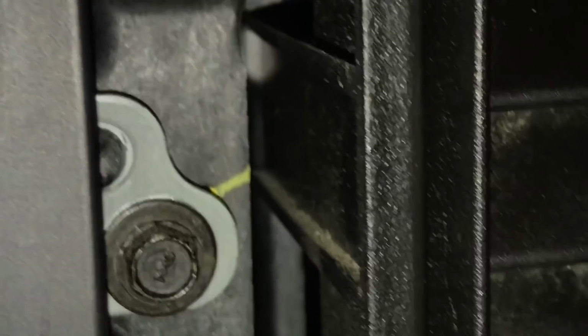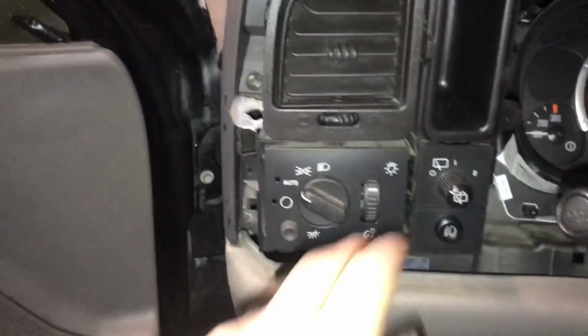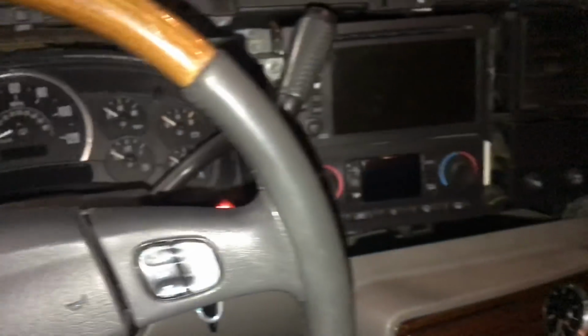Everywhere. Right there, right there. Sorry, I'm not good at aiming with it zoomed in. But look, yellow marks everywhere. Even the display here had yellow marks on it. Everything. This thing had yellow on it that I had to get off. The covers, the steering wheel, everything in here. As soon as I tore it apart, ooh, that's bright, hold on. Everything in here literally is theft recovery.